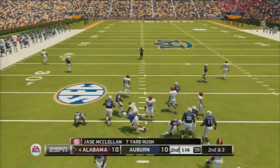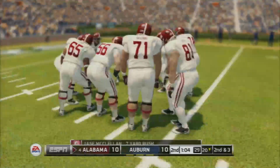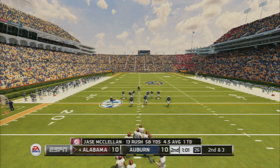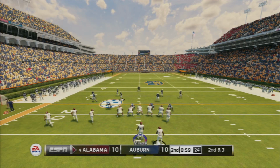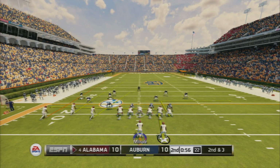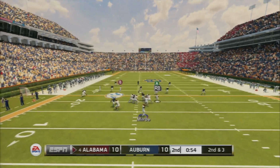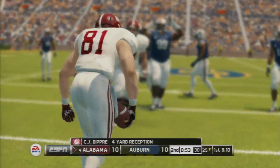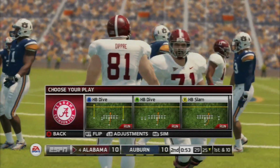And he carries the ball for a nice gain. Gain of 6 on the play. That'll bring up second and 3. It's second down and about 3 yards. Ball on the 20. And he hits him hard at the 25. Call it a gain of 5 yards.